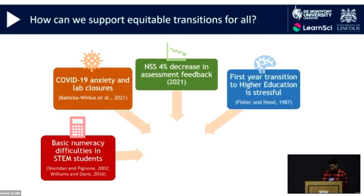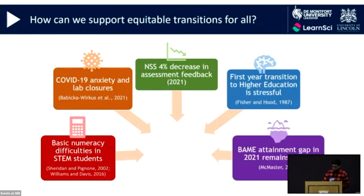So, this is a no-brainer, but the first year transition to higher education is stressful for students. They're moving to another city sometimes, and different transport, as Nigel's presentation showed, BAME students, and there is that premium that some students pay. And lastly, the BAME attainment gap, even in 2021, remains at 10%, which is huge. I was surprised when one of the presentations said it would take about 60 years for it to just level out, which was really surprising.